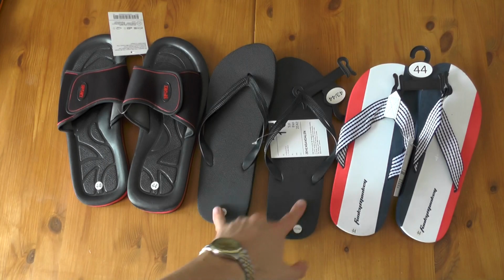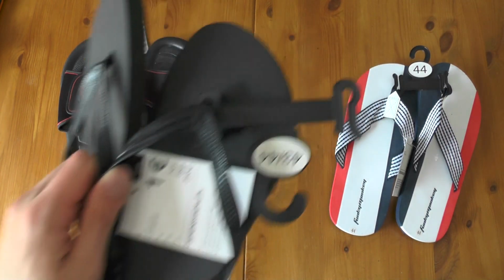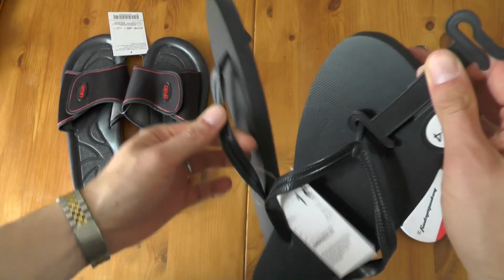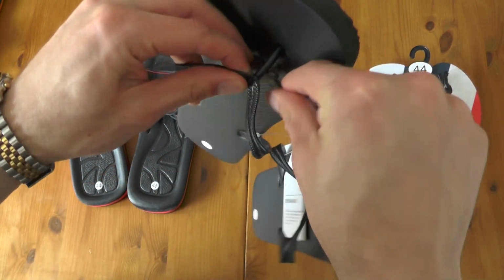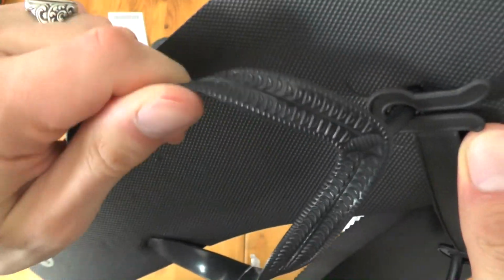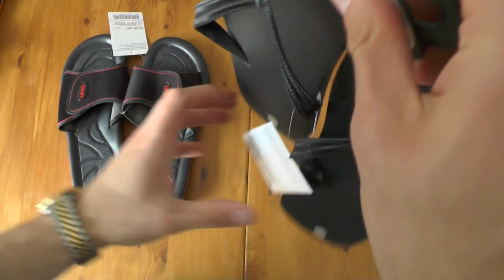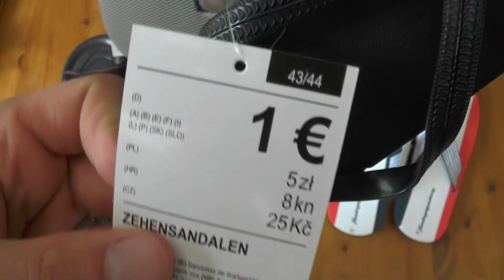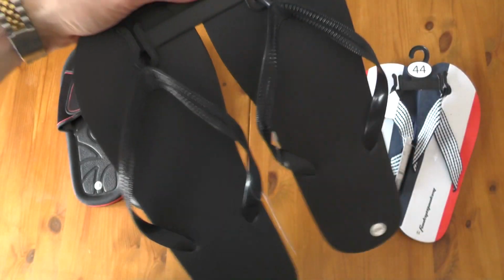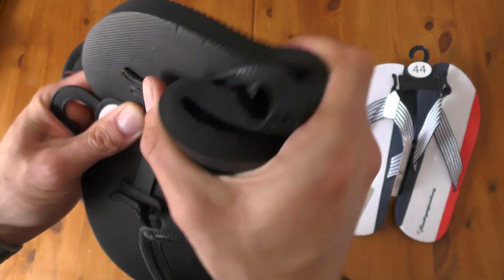Next up, flip-flops. The most basic flip-flops out there. What I can tell you is this feels disgustingly cheap. It's really unpleasant to even touch it. Why? I can show you the price tag and then you know why. Think about it. Somebody produces this, and it is super soft. Check this out. It's crazy.